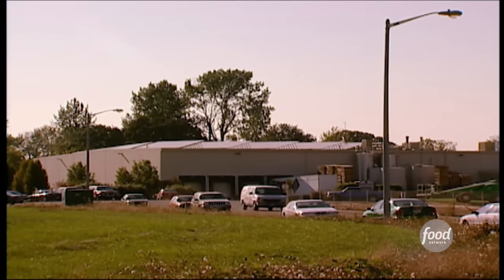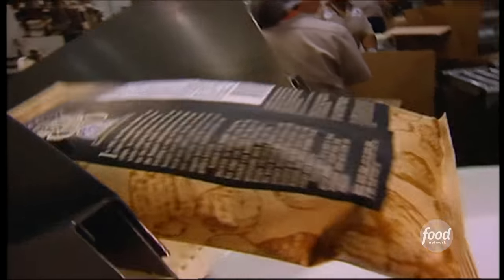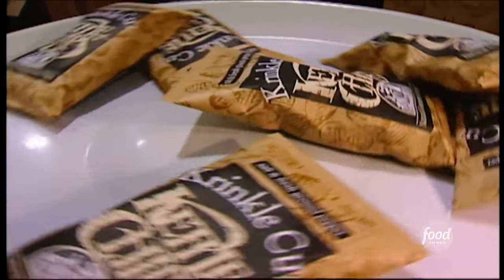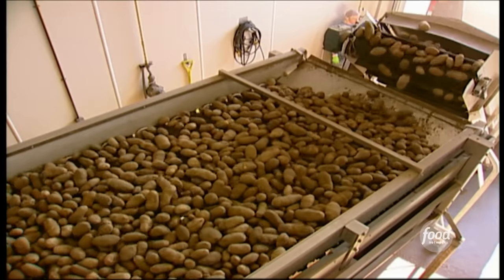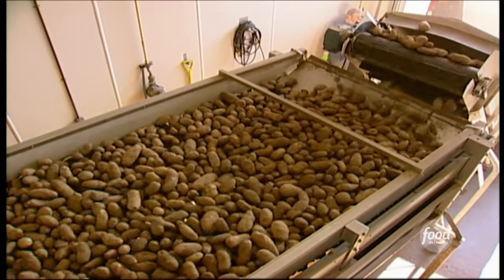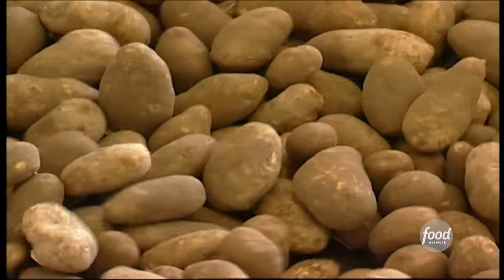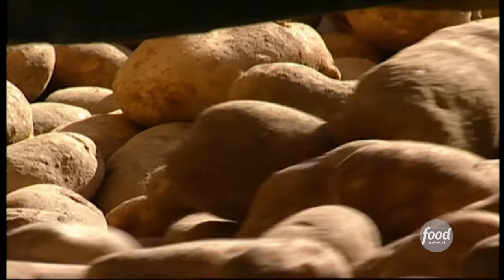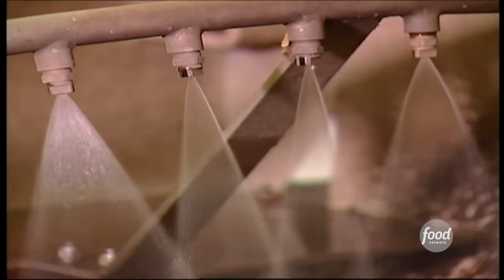And today, at their factory in Salem, Oregon, Kettle Foods is frying up more than 150,000 bags of Kettle chips each day. And every batch begins with truckloads of a unique brand of potato. We start with a very special potato, russet Burbank potato. It's a high sugar potato, and we use them for one reason, for great taste.